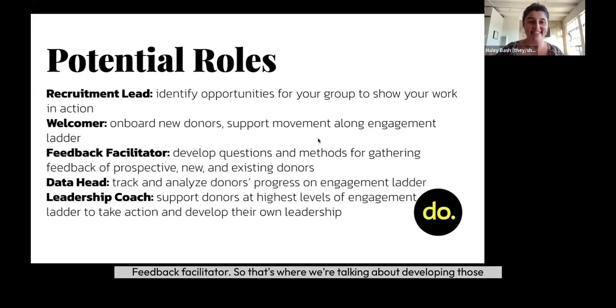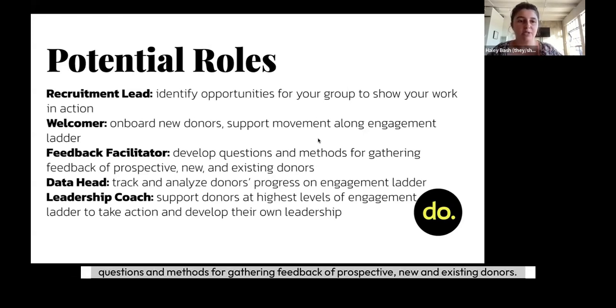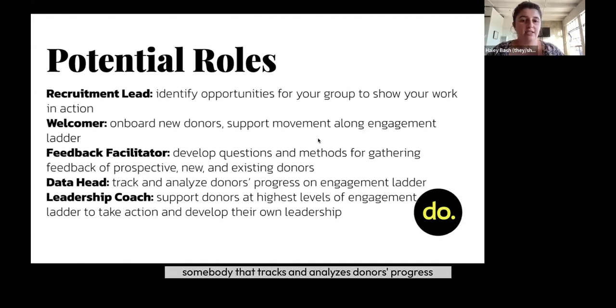Feedback facilitator. So that's where we're talking about developing those questions and methods for gathering feedback of prospective new and existing donors. Complementary to that is a data head, somebody that tracks and analyzes donors' progress on that engagement ladder over time and can share out with the team. And then a leadership coach. So kind of thinking about those top prongs of the engagement ladder.